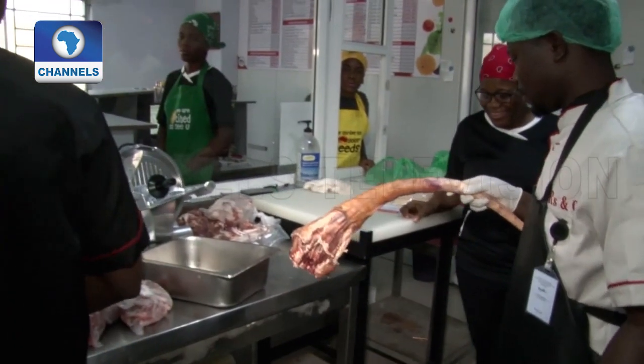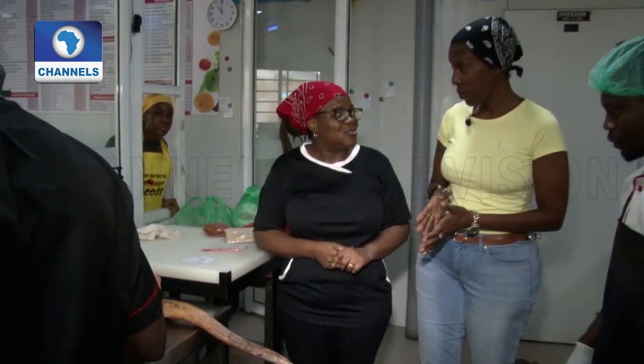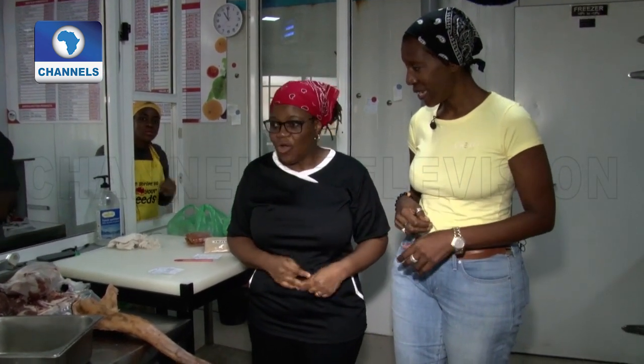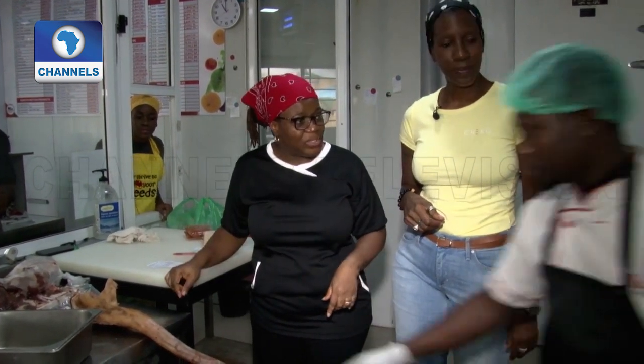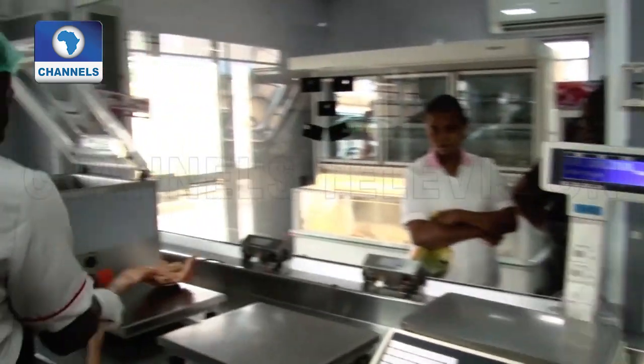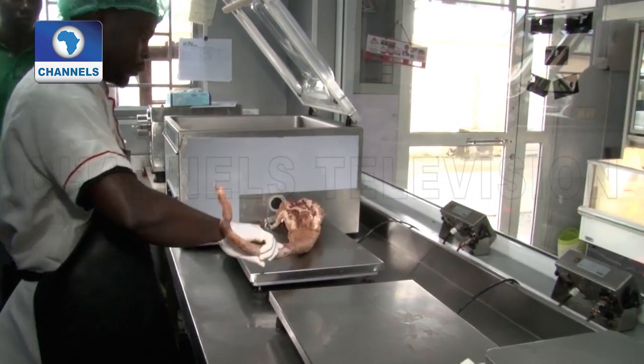So I'd love to take this home, but cut up into stewing chunks. Okay. Can I actually see that happening? Oh yes, you can. Amazing. Mohammed, go ahead with our process. Just weigh it first. My prized oxtail was weighed and then bandsawed into pieces.